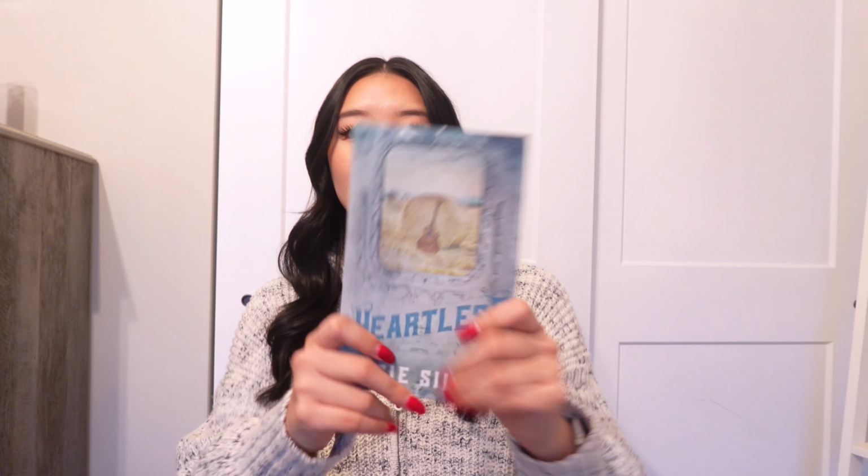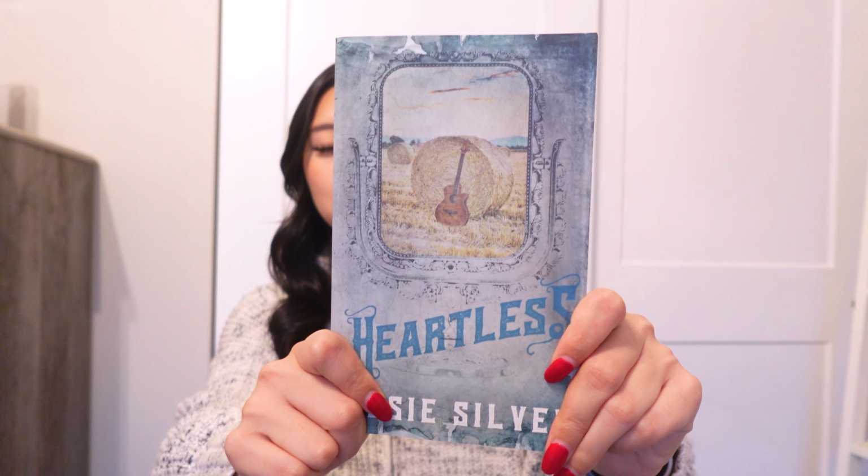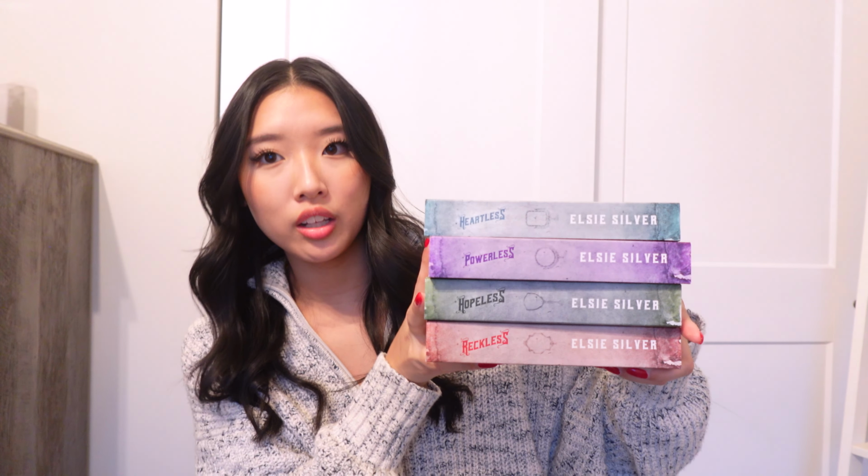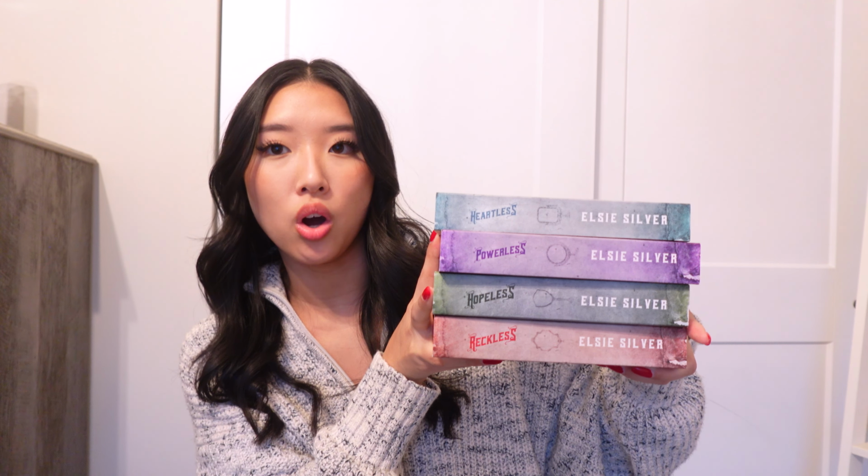And these are actually the mirror covers, which are going to be discontinued pretty soon. So I knew when I was making my Christmas list, I was like, okay, these need to be purchased because pretty soon they're not going to be available anymore and then my books won't match and I'll be sad because I'm weird and I need my books to match and be aesthetically pleasing. So I have the 4 other books, Heartless, Powerless, Reckless, and Hopeless.